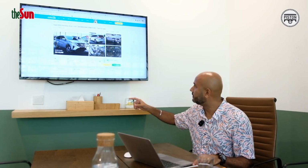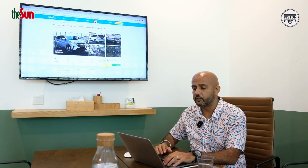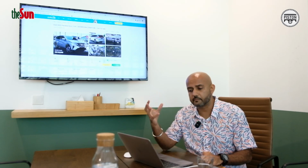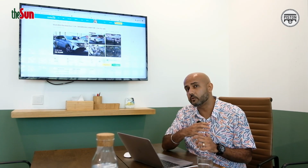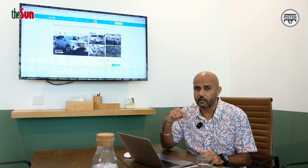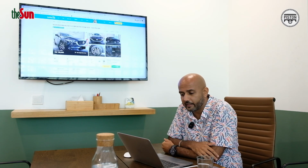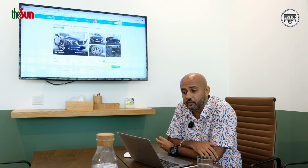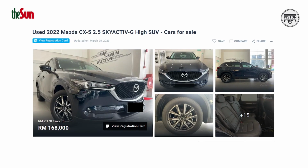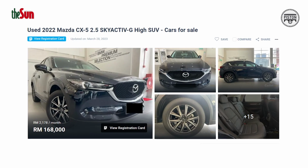You really can't go wrong with a Perodua Alza, and at 65,888, I think it's a grand deal. In fact, it still has plastics on the seats, so it might actually be new. Again, what the dealer would have done is probably just buy a car, go through the entire waiting period for you, and then sell it as a used car. A lot of them do that. Now the next car in my recommendation list is a used Mazda CX-5 2.5 Turbo. This is a used 2022 model and it's available for 168,000 ringgit.